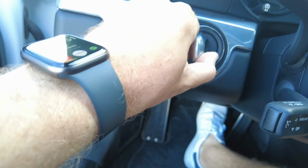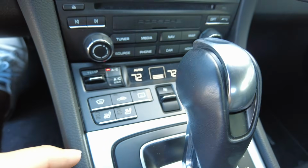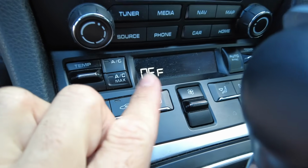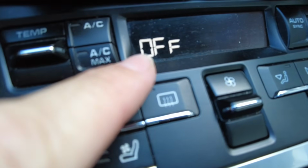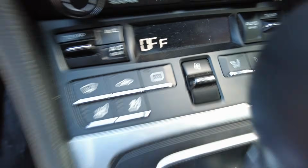So when you get in the car, obviously you go ahead and turn it on, and the AC will automatically turn on, which is awesome. But what I noticed the other day is when you shut off the AC, it does this. Why is it that it has a big O, a big F, and the second F is tiny? Is that just my car? Was my car built wrong? Or is that every Porsche? If you know the answer to that, please leave it in the comments below, because I would love to know.